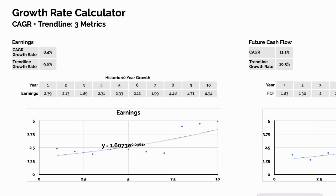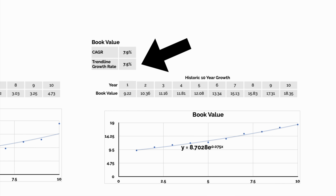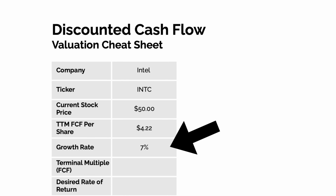Okay, and when we pull the numbers from the charts, here's our results. Earnings is at 9.6%, FCF is at 10.5%, and book value is at 7.5%. So again, all of these numbers are roughly in the same ballpark. That's good. That shows consistency. But because I'm conservative and also because we are doing our valuation based on future cash flow, that's the one that I'm going to give the most weighting to. And so the number that I'm going to stick to for my calculation is 7%. And that's what we're going to use for the rest of this video.